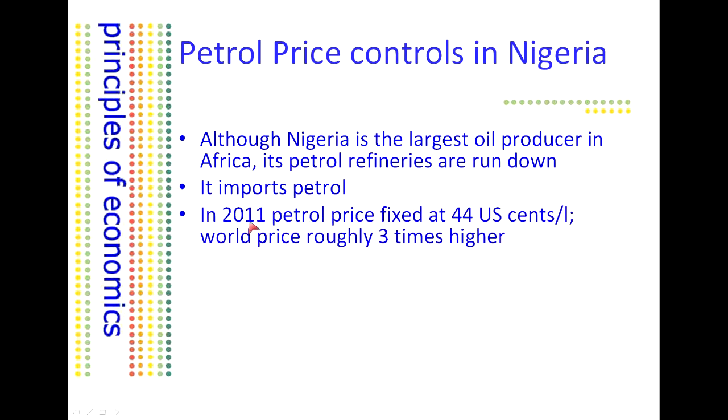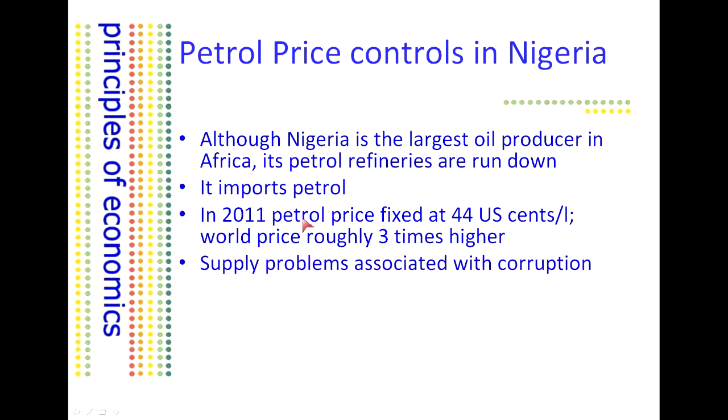Now, in order to understand this, we need to first notice that the Nigerian government actually fixes the price of petrol. In 2011, it was about 44 US cents per litre, and this was below the world price, which was roughly 3 times higher. Now this causes quite a lot of distortions.